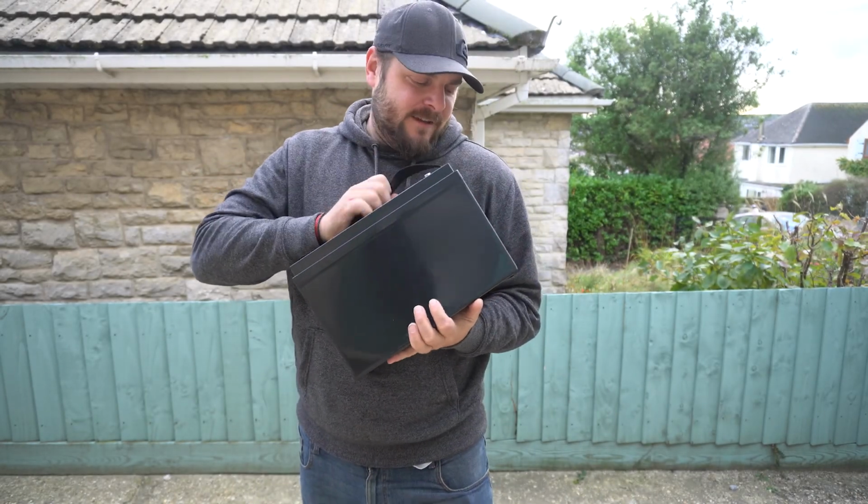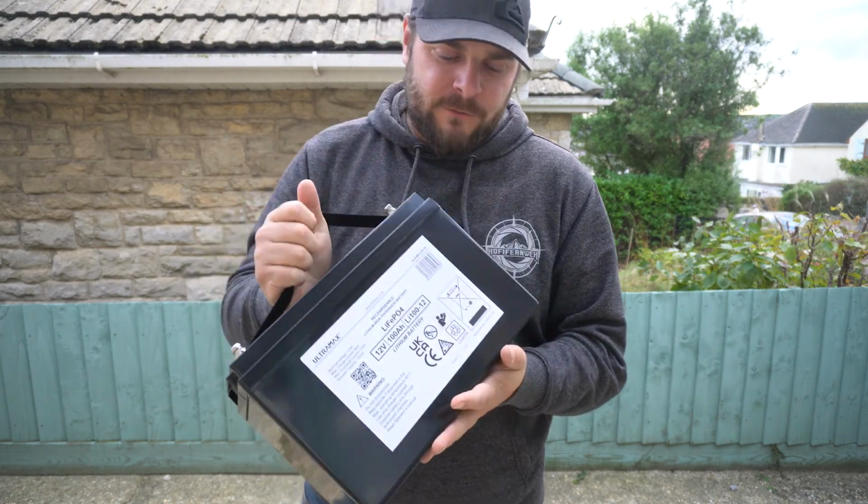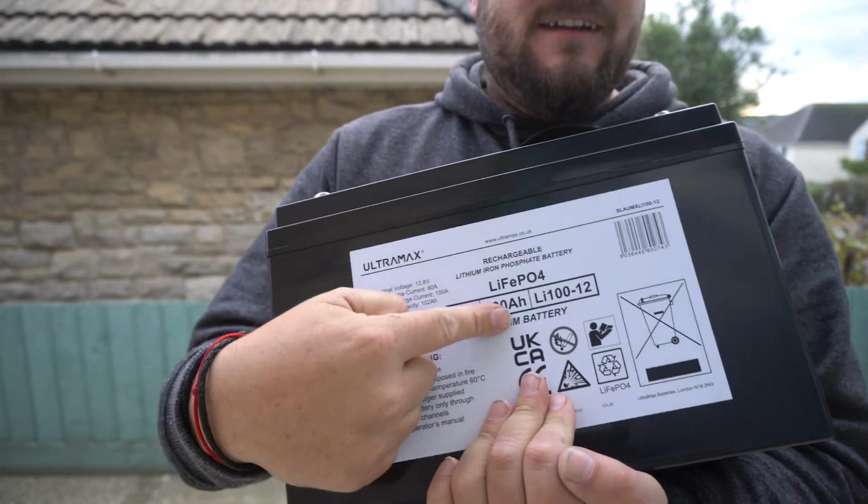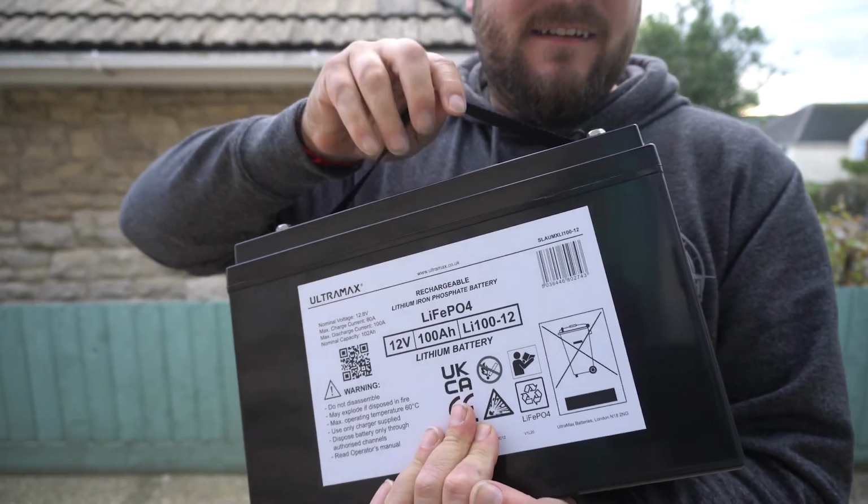All of that needs to come out because this is the battery. It weighs about 27 kilos, 100 amp hours of lithium iron phosphate, something like that. But everything needs to come out the back of the van because that needs to go in somewhere.